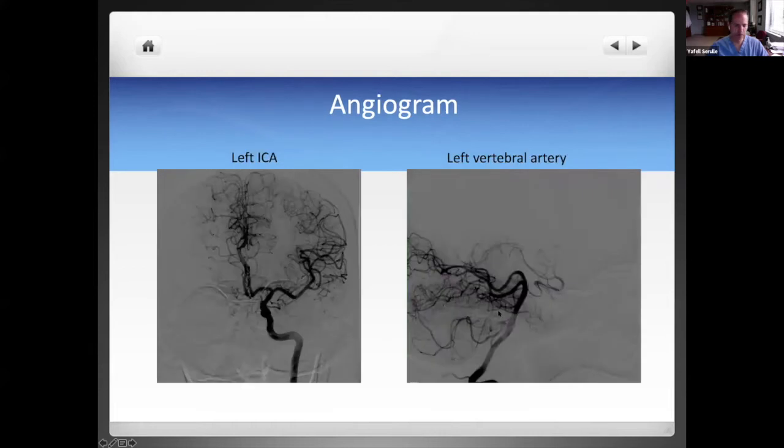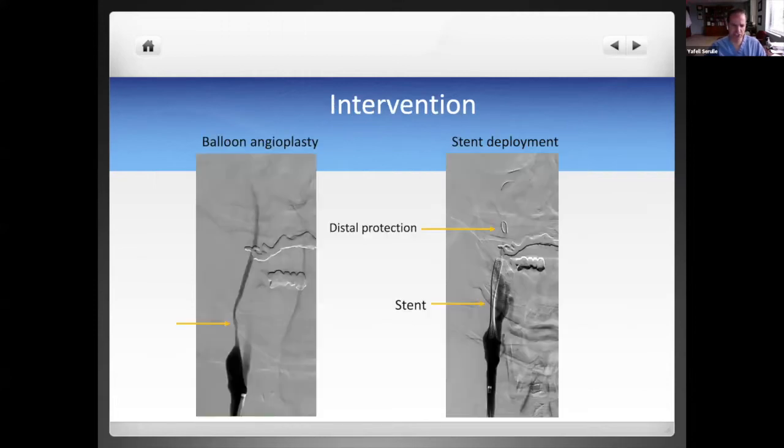If you compare this to the other side, this is the left side, and you can see that on the left side there is a good amount of flow here. And this is the posterior circulation, the basilar artery here, which fills very well. So we have a diagnosis here of an arterial dissection, and we took the patient for an intervention in which we needed to restore the blood flow of this internal carotid artery.